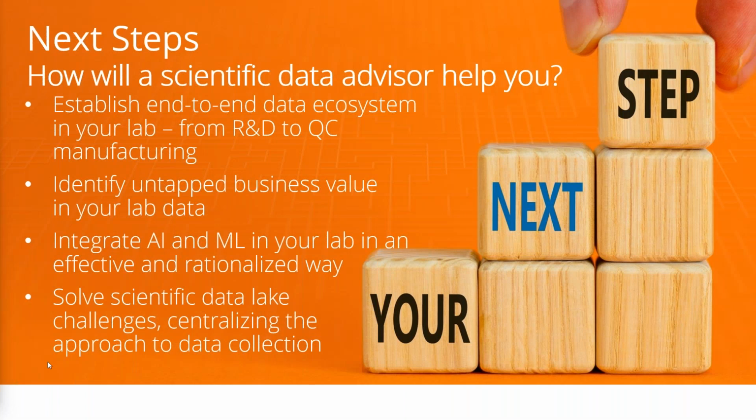As mentioned, a scientific advisor can play a pivotal role in helping your organization take the next steps towards establishing a true lab of the future by providing tailored guidance and expertise. Here's how we at LabVantage can assist you.